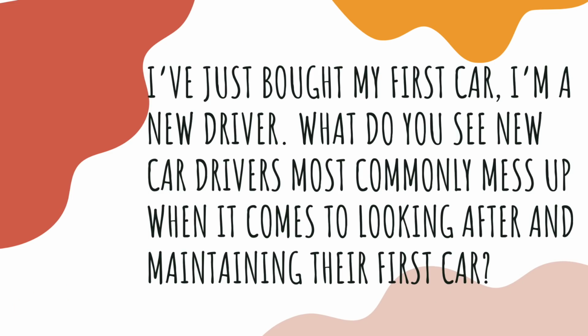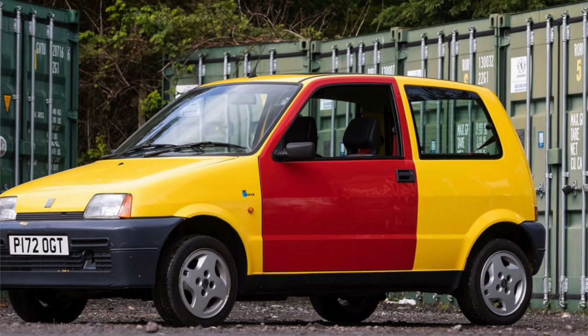Macbo Bob has asked, I've just bought my first car, I'm a new driver. What do you see new car drivers most commonly mess up when it comes to maintaining and looking after their first car? When it comes to your first car, I don't think it really matters. It's all about experience and having accidents in it and stuff like that. Just enjoy it, learn from it, try and keep it running right, obviously. But if you scratch it or scrape it, that's what having a first car is all about. It doesn't really matter, does it?